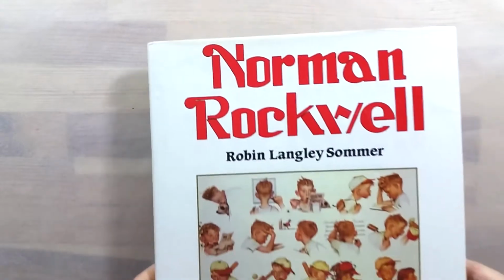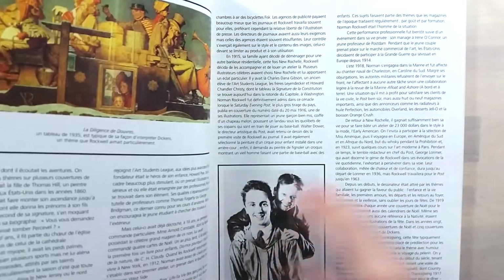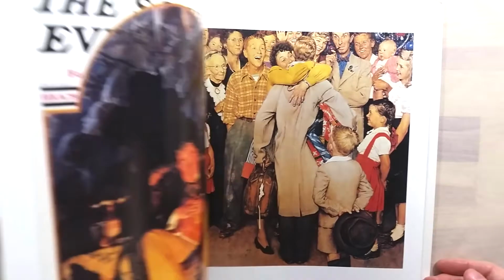At one of the stores, I found these two beautiful books about Norman Rockwell. It is not hard nowadays to find books about the work of this influential artist. What I don't see as often is such large and high-quality plates, or reproductions.